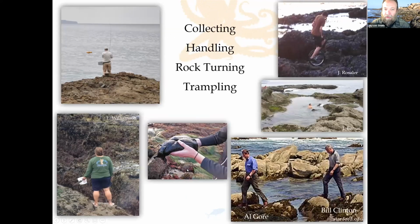While people are there, they're engaged in a lot of different activities. They're collecting organisms, they're handling, they're turning over rocks, they're walking and trampling on organisms. You can see from some of these pictures, very typical behaviors, and some very unusual behaviors at times. This guy riding a unicycle on mussel beds. And then on occasion, even our world leaders are guilty of trampling.